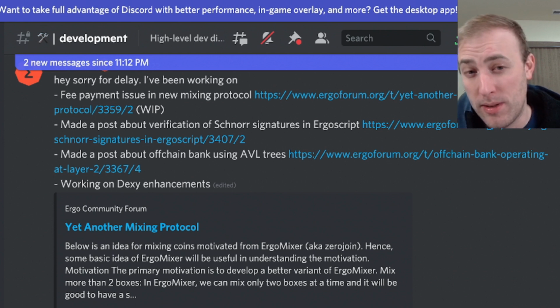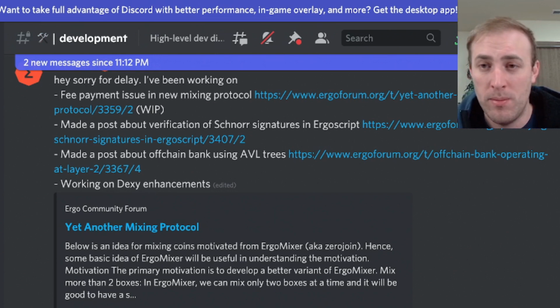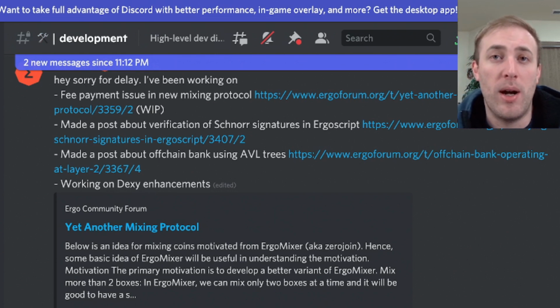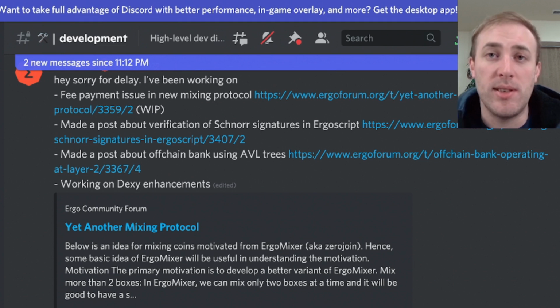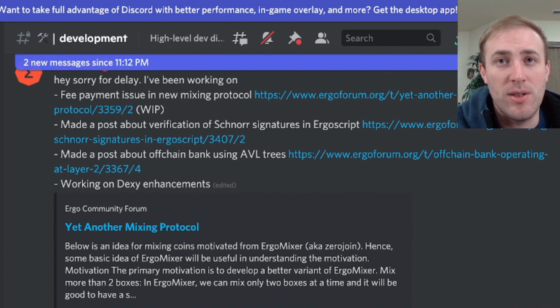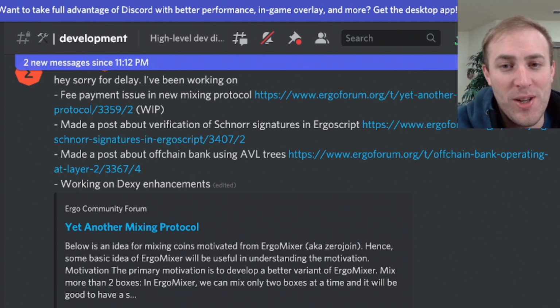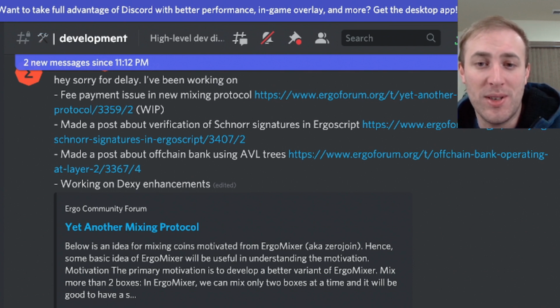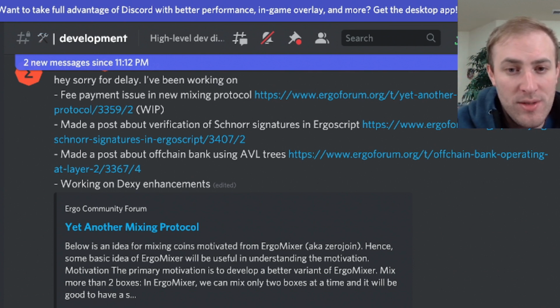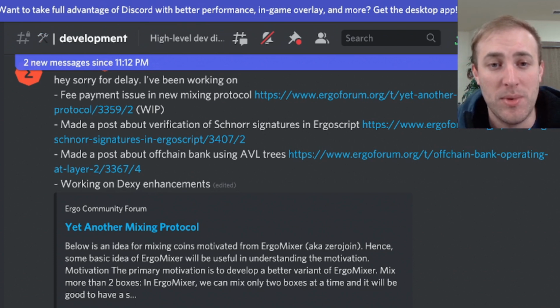I think personally that second protocol, if it can be refactored and plugged into the mobile wallet or the browser-based wallet, is going to be pretty huge. Really excited to see where that goes. Also looks like he made the post about verification of Schnorr signatures. He made the post about the off-chain bank using AVL trees. And he's also working on the Dexy stablecoin enhancement.